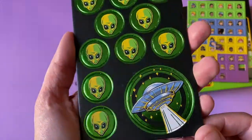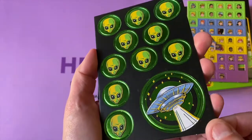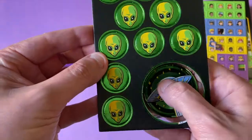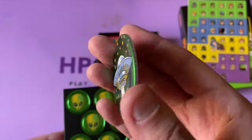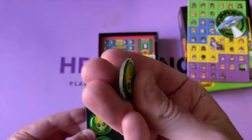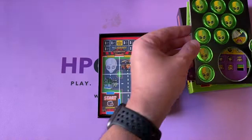Oh, I do like that, my feathered friends. My feathered, shiny, scaly friends. I don't know why I said feathered, but they've got a nice little shine to them, don't they? Now, I believe this here is some sort of saucer that would fly over the town and collect our little friends. And then, of course, you've got the alien sighting tokens, which I believe are designed to let you know where the aliens might be about town.